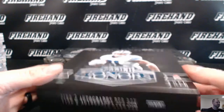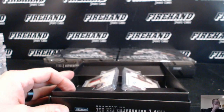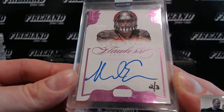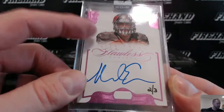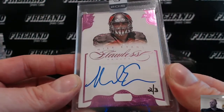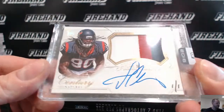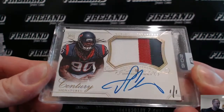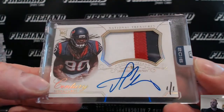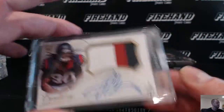Box 8. Ooh. This is a pretty sick box right here. Look at these. These are the high-end ones. We got a 2 out of 3 Mike Evans out of Flawless. It's a rookie. Purple foil for the Bucks. 2014 Flawless. Paul MN 73. And a 1 of 1 Jadeveon Clowney National Treasures RPA Gold Century Hollow Gold. Texans, D-Dow 2667. Pretty sick. Pretty sick.